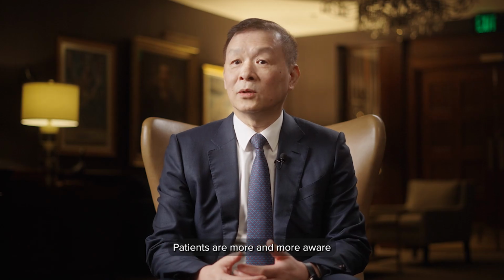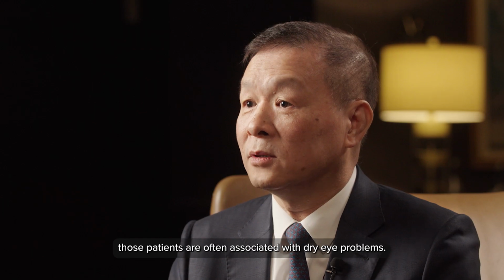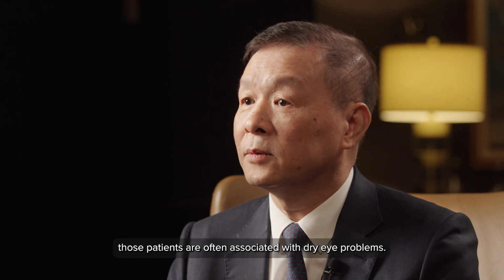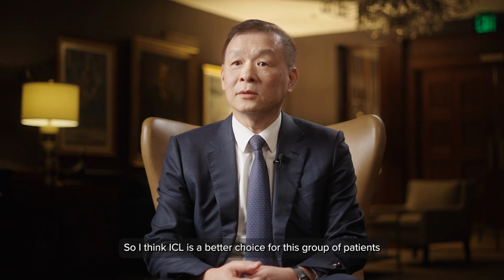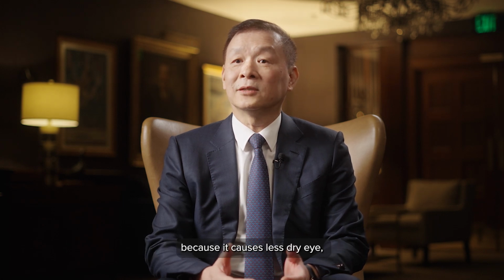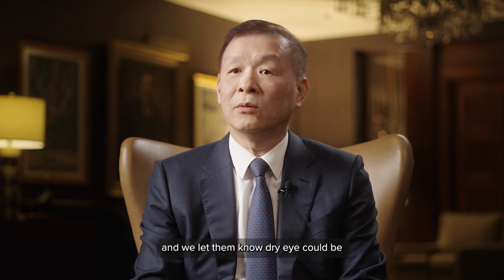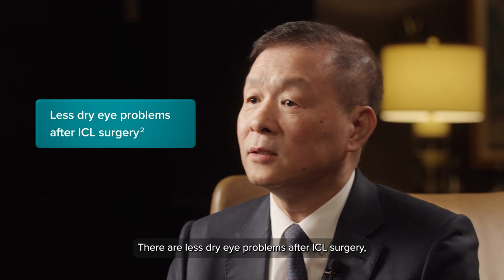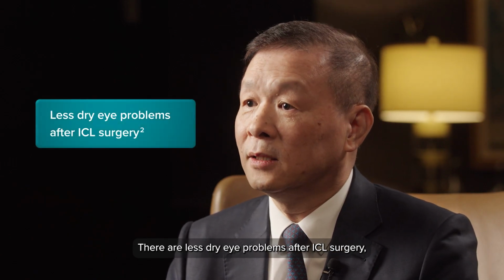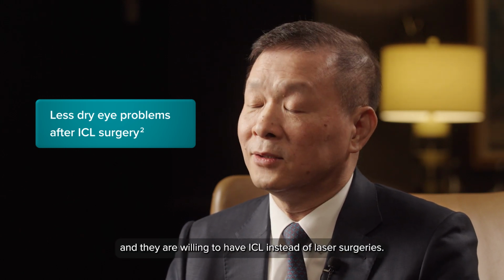Patients are more and more aware of the importance of ocular surface health. For contact lens intolerance, those patients are often associated with dry eye problems. So I think ICL is a better choice for this group of patients because it causes less dry eye. We let them know dry eye could be worsened after laser vision correction, and there is less dry eye problem after ICL surgery. So patients understand this, and they are willing to have ICL instead of laser surgeries.